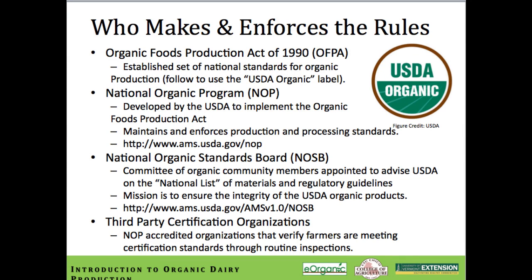Who makes and enforces these rules? Well, the National Organic Program, or the NOP, was developed by the USDA to implement the Organic Foods Production Act of 1990. This is the OFPA, and that was established to set the national standard for what qualified for the USDA organic seal or label. So basically, the National Organic Program is designed to implement or enforce the standards that are set forth in the Organic Foods Production Act. Now, the National Organic Standards Board, or the NOSB, is a committee of organic community members that are appointed to advise the USDA on the national list. That national list is a list of all materials and products and production systems that meet the regulatory guidelines under the Organic Foods Production Act.